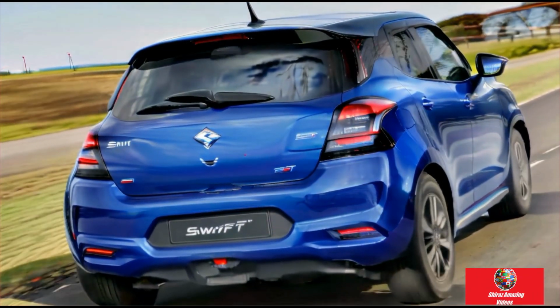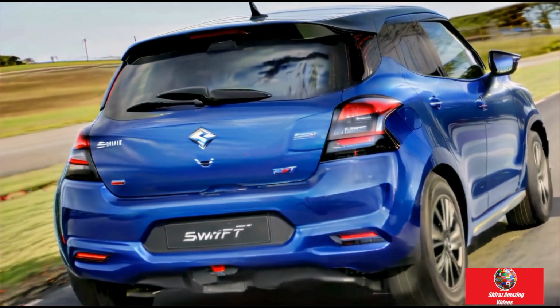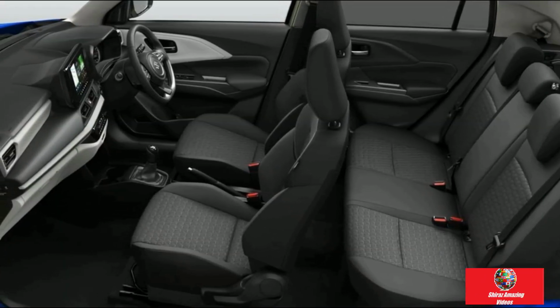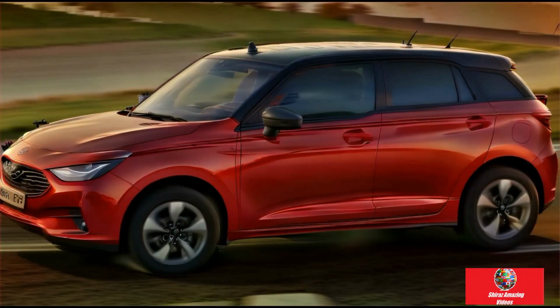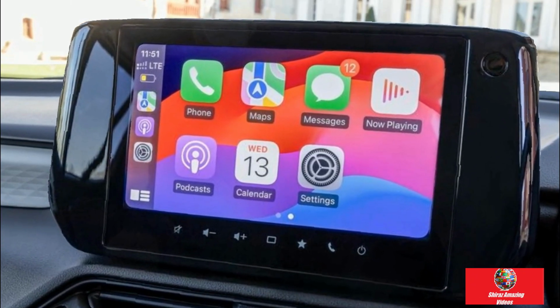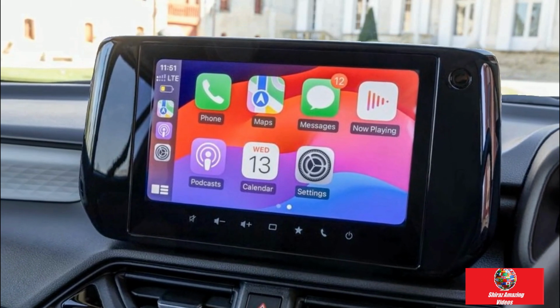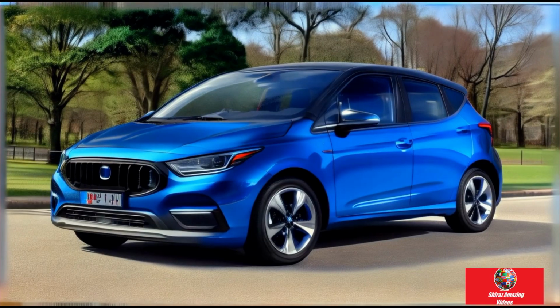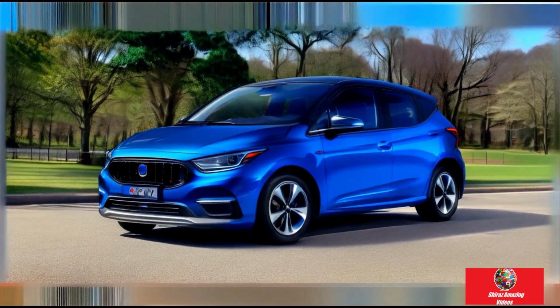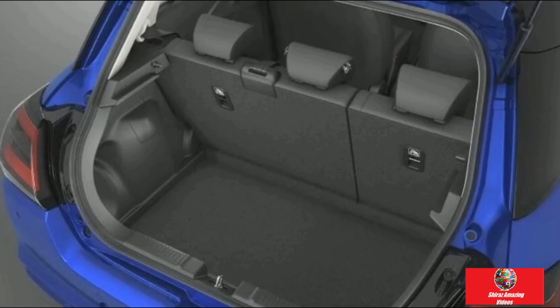But the list of features is also impressive. To save fuel consumption, the Swift is equipped with a mild hybrid system. With a drive-away price of $24,490 for a manual transmission and $26,990 for an automatic, the Swift is the least expensive hybrid vehicle in Australia. LED headlights and a 9-inch infotainment system with wireless Apple CarPlay, Android Auto, and satellite navigation are standard features.